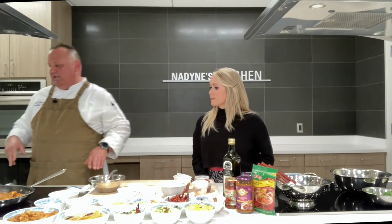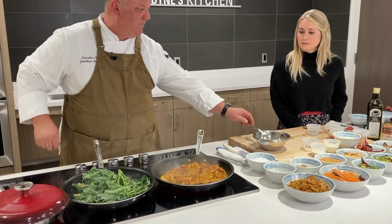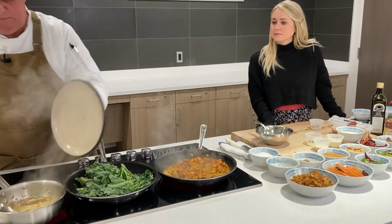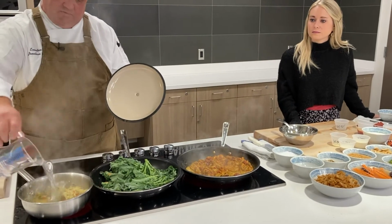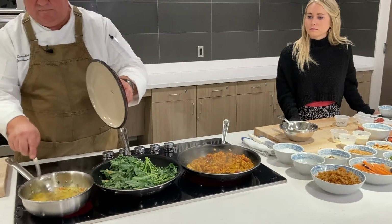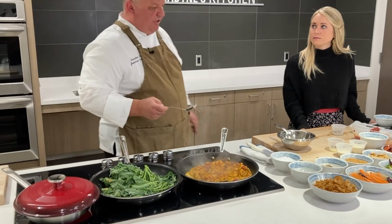Very little liquid or oil or fat at this point. Kind of let it char up a little bit. That's coming together. Let's see. We might need to add a little bit more liquid into this rice. Okay, that should be looking pretty good.